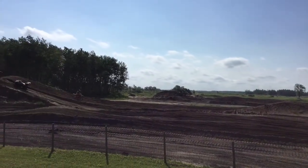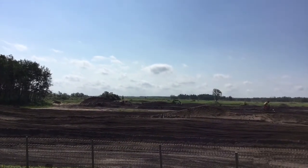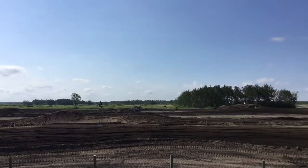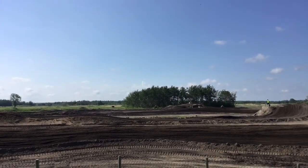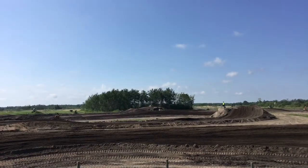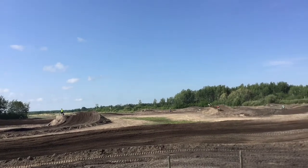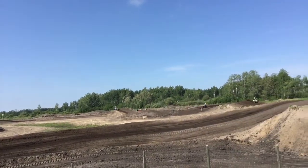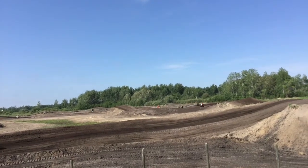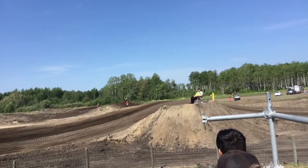Surprised not to see one of your moto victors from last weekend. The 264 machine of Jake Parnell. Won a moto in this class last weekend. I believe he was practicing yesterday, but I don't see him on my start list for today. Curious about that. Not seeing him out there. Oh, he's in the Open B class.